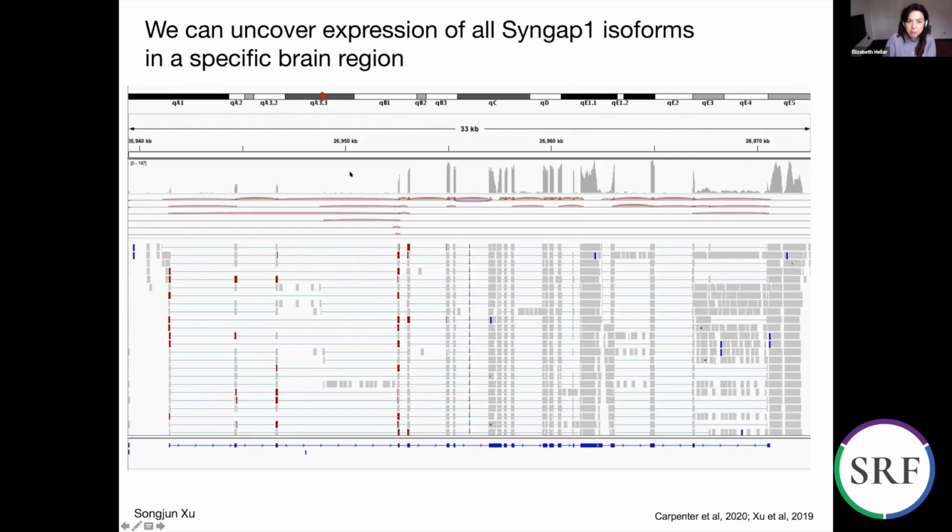Using deep sequencing methods and a high number of samples, in this case 6 individual mouse nucleus accumbens, we sequenced at a much greater depth. We can actually read out all of the spliced isoforms present in a given brain region. This is not yet schematized, it's somewhat raw data, and actually Songjun put it together this morning for me because I had a feeling isoforms was going to come up.